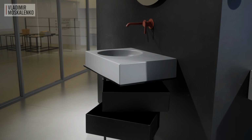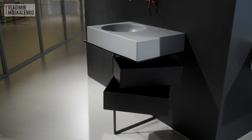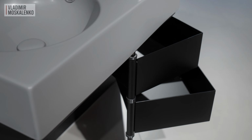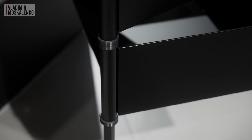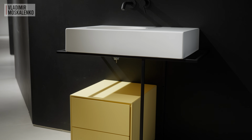This sink is installed on a very elegant console, which, in fact, can hardly be called a console. It's more like a column, onto which drawers are threaded, which open by rotating. This is an allusion to a stylist makeup artist's workspace, which will undoubtedly be very convenient for women, first and foremost. If this storage space suddenly proves insufficient, standard furniture hanging modules can be used.